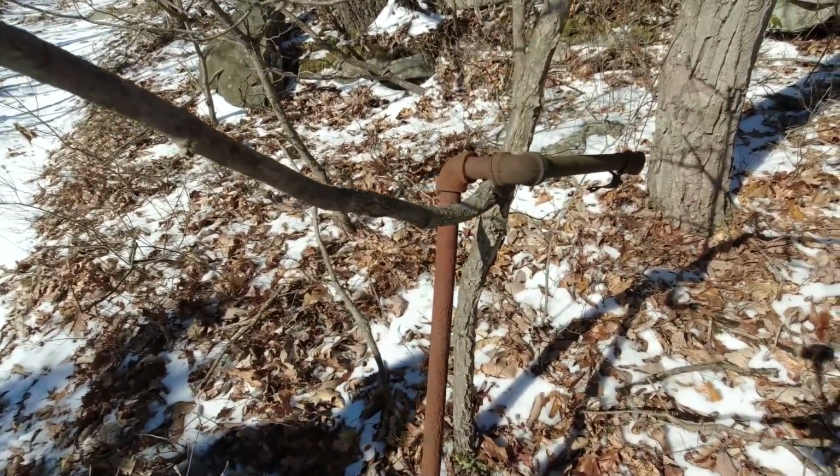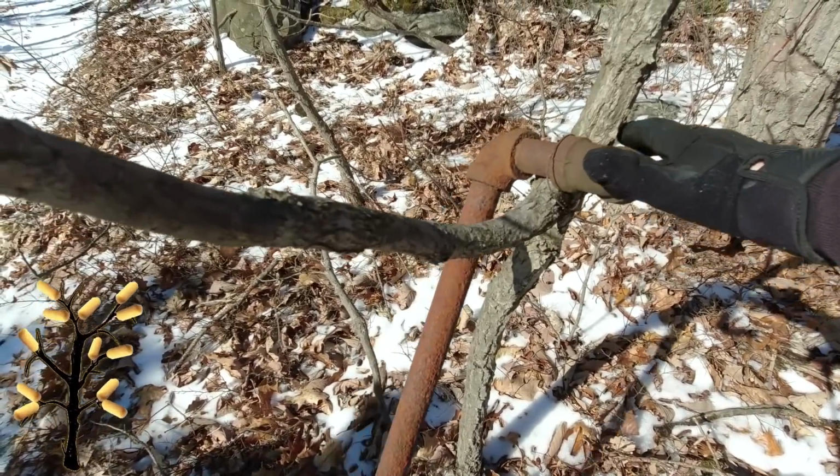Well, this is one of those rare trees that grow pipes. It's almost like a Twinkie tree. I've heard about those.